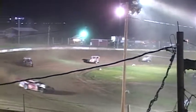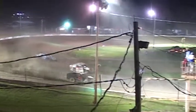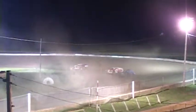Bennett's just smooth as silk out there every lap, followed by the 2C of Weaver, French. These IMCA cars are a new thing for Tim French, I guess. Probably going to take a little bit of time getting used to them. He's driving pretty smooth, though. Anyway, halfway, 10 laps in the books, 10 laps to go.